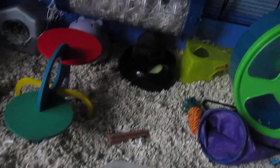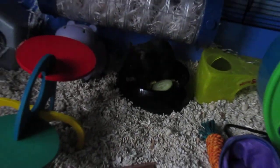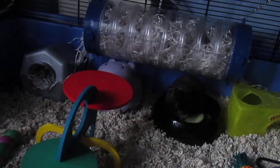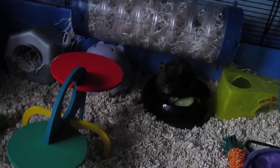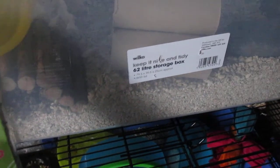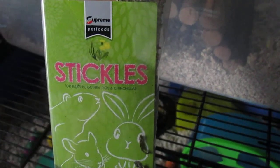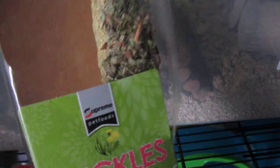Oh god, my camera. Hi sweet. Oh, she's so good. She's got no fear of this camera at all. The next thing I got is... that's the gerbils, if you're wondering. These are the gerbils, or Pinky.